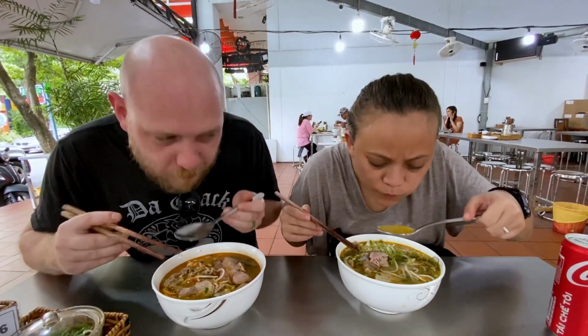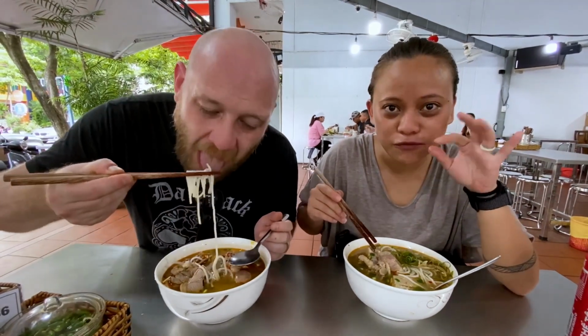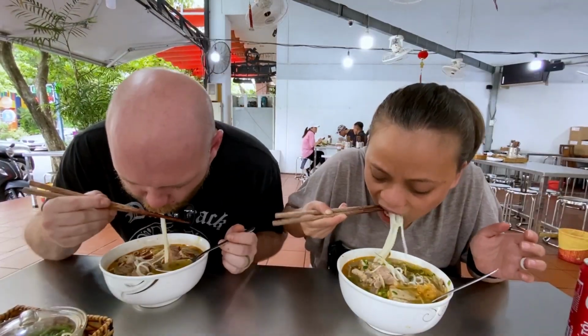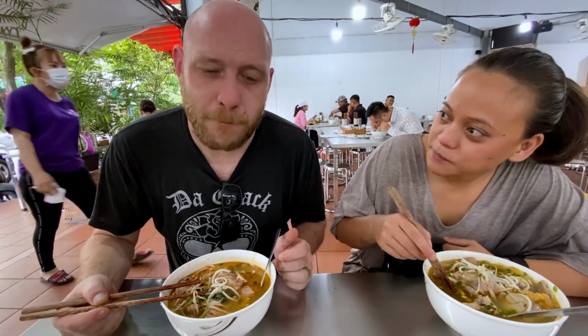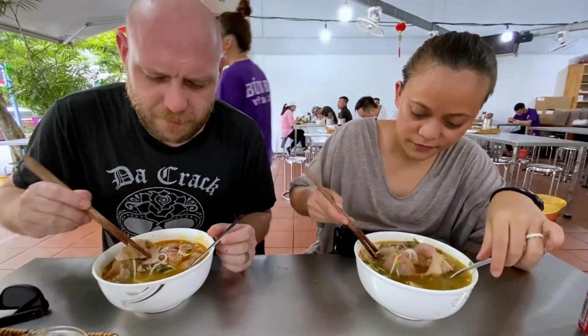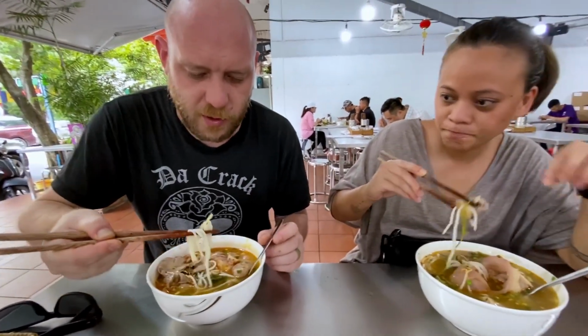It's so good. It's like a very spicy, flavorful pho. Nice and spicy. Wow. It's so good. It's super good. Tastes like pork and a shrimp broth. Like a pork and a shrimp broth they make. Pork leg, beef, tendon, shrimp ball, noodle.